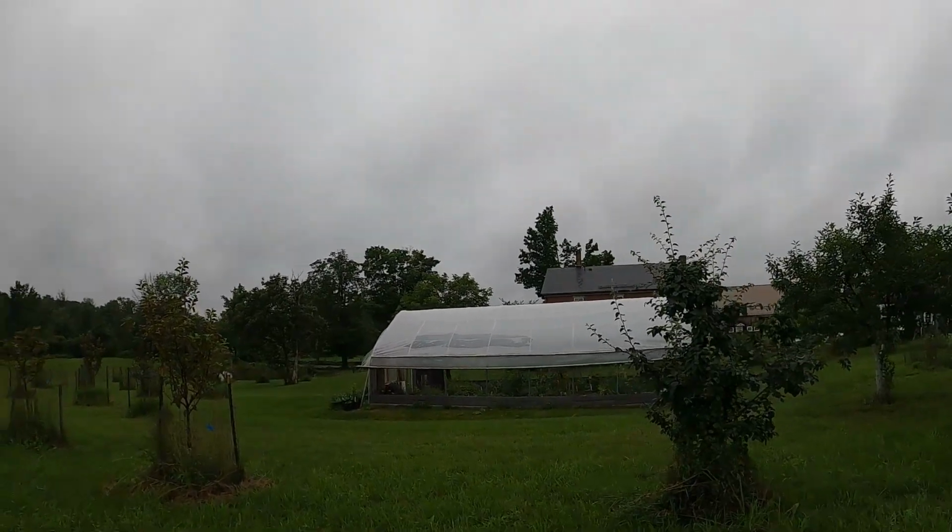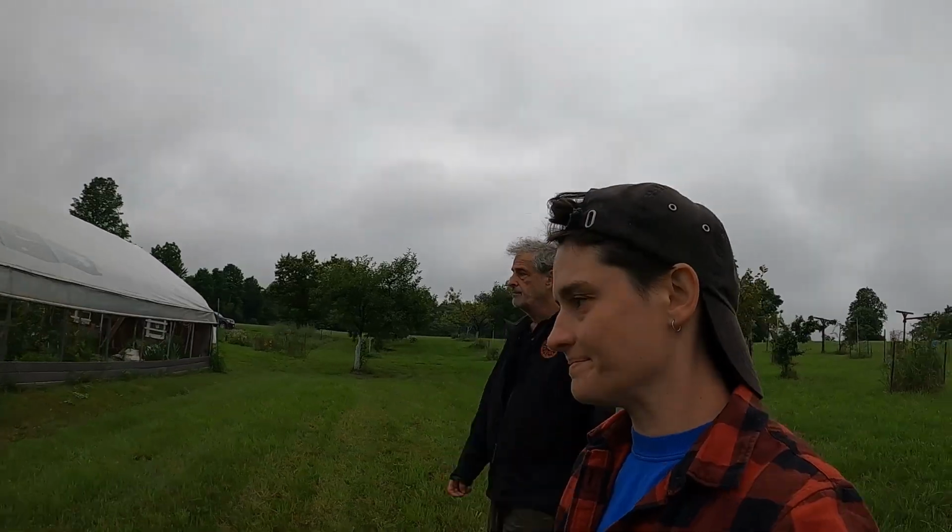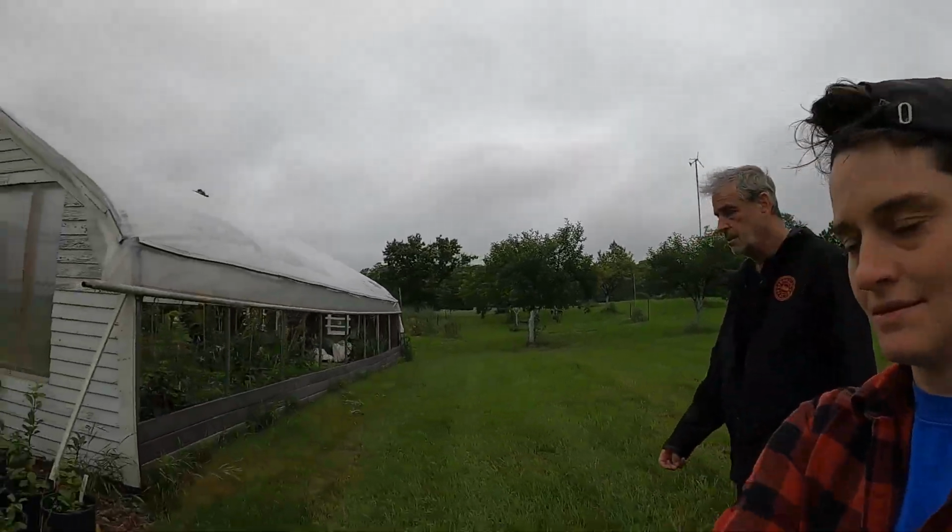Mom's greenhouse, which is mostly full of tomatoes and peppers. Ooh, these are our grafted apples.